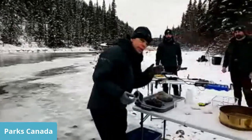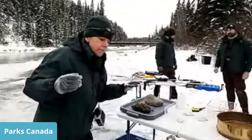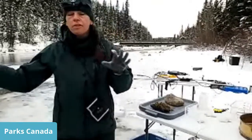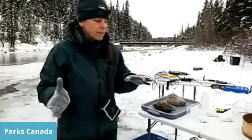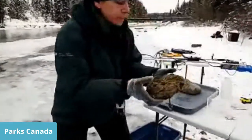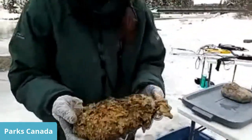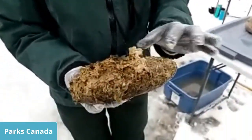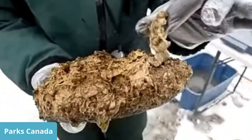Now, the second thing that we can look at, we can start to look at some of the habitats that we have inside the park and other features of this river or stream. So I want to show you guys this rock. And this is a chance to have a little interactive opportunity. Does anybody know what this is?